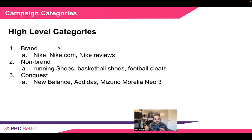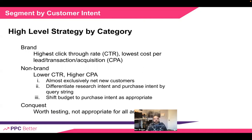The high level categories, so we want to separate your traffic. We talked about the research intent, the purchase intent, and the brand intent traffic being different. And we structure your account based on those high level categories. So your brand campaign is going to have a different budget than your non-brand, and we want to buy the funnel from the bottom up. So your brand has the highest click-through rate, the lowest cost per lead. Non-brand will be significantly lower in terms of click-through rate and higher in terms of cost per acquisition.